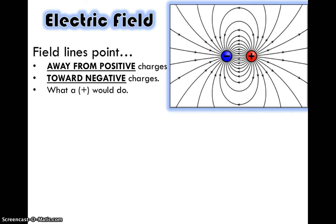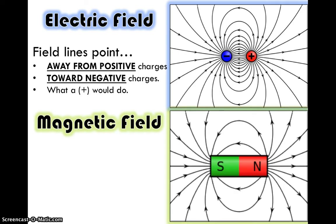So, in other words, the field lines in an electric field tell you what a positively charged particle would do if it was in that area. So, that's an electric field, and we've seen examples of this before. What we haven't seen is what we're going to talk about now, which is a magnetic field.